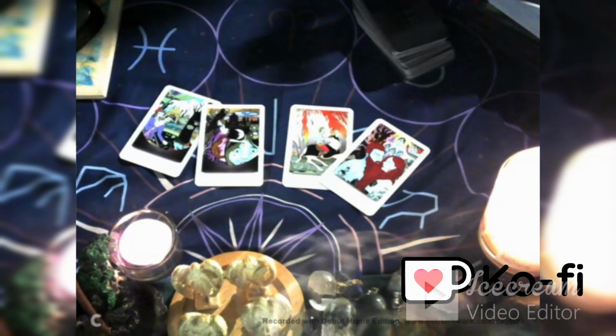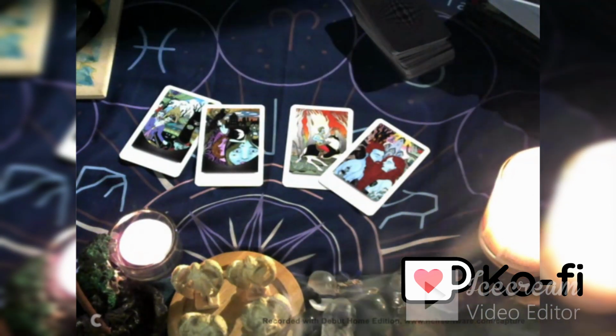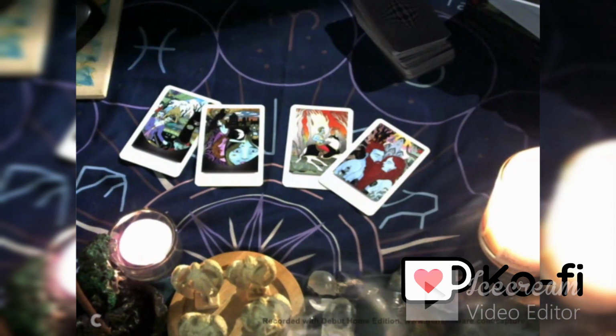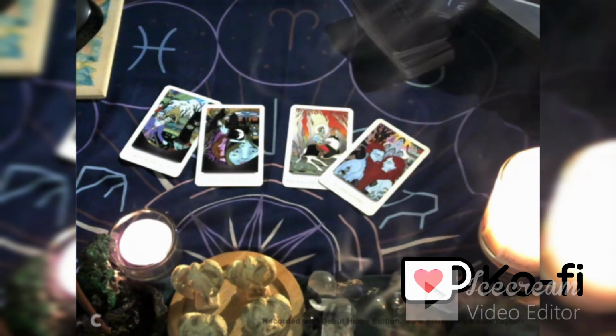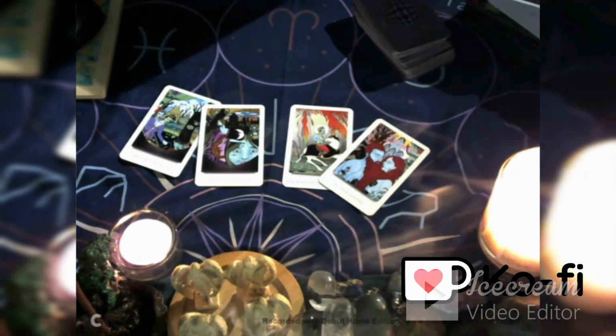So let's do the Crowley Tarot. Let's see what we get here in regards to a message for the week ahead. What do I need to know about the week ahead in regards to this? And this one, it's just got 1 card. Here we've got 6 of Swords.